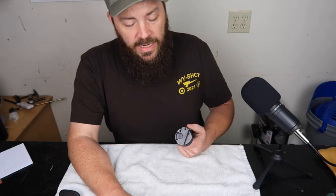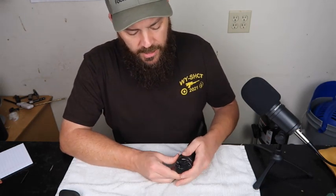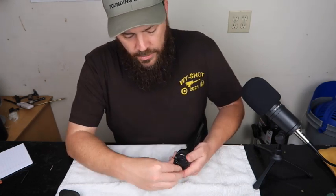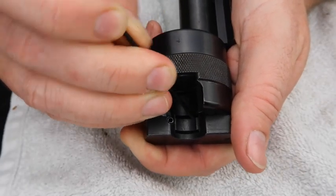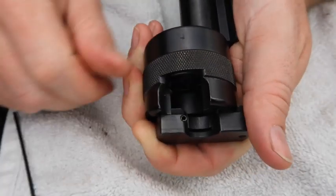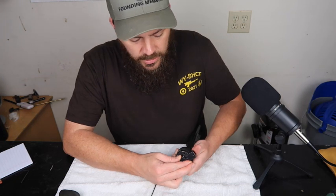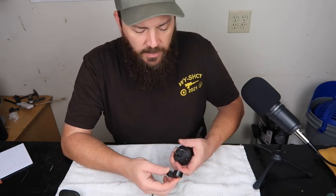Okay, now that I have the firing block screw off, I can remove the firing block. You do this by prying up on the little firing pin lever there and pushing up on it, and then it'll come out. Be careful because the firing pin is under spring tension and you don't want to lose it as this block comes out. It's not under spring tension like in a 1911, but it is under some minor spring tension.